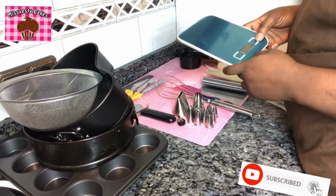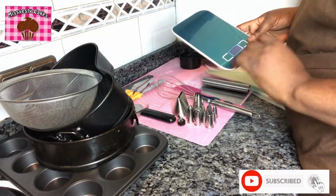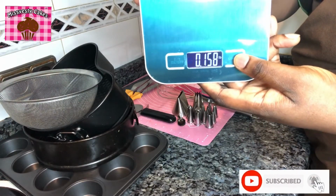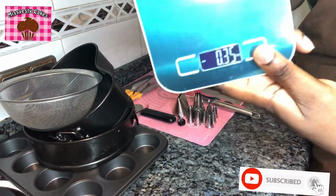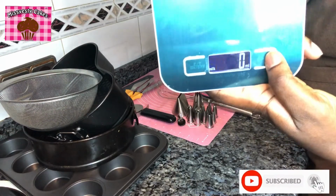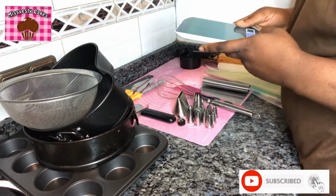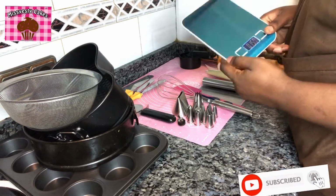If you have this one, I have ounce, pounds, gram, millimeter in this scale. If you can see it, when I turn it on, that's a gram, and that's a pound, I think. That's ounce, I think, and that's millimeter. And this is for milk, you can see, and that's for kilogram. So this is a must. This will help your baking skills improve, and as a beginner you need to invest in this as well.